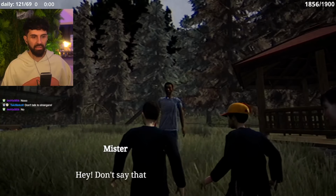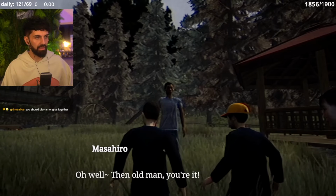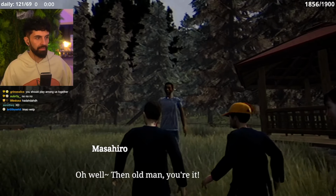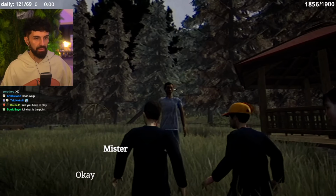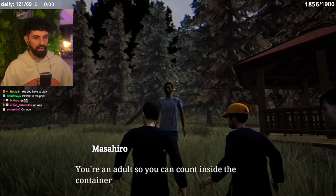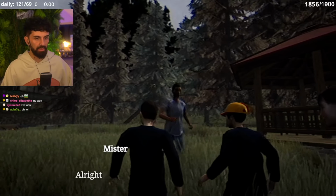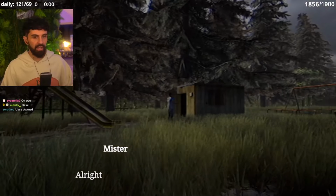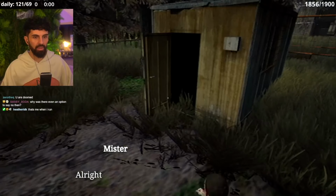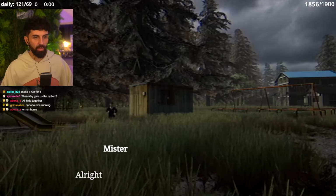Wait, guys, I literally have to play with him. Okay, well, old man, you're it. You're an adult, so you can count inside the container. Stop counting. Okay. Right, and now we just all go home, right? Oh no, you guys are actually gonna go... Oh, did they just lock them in?